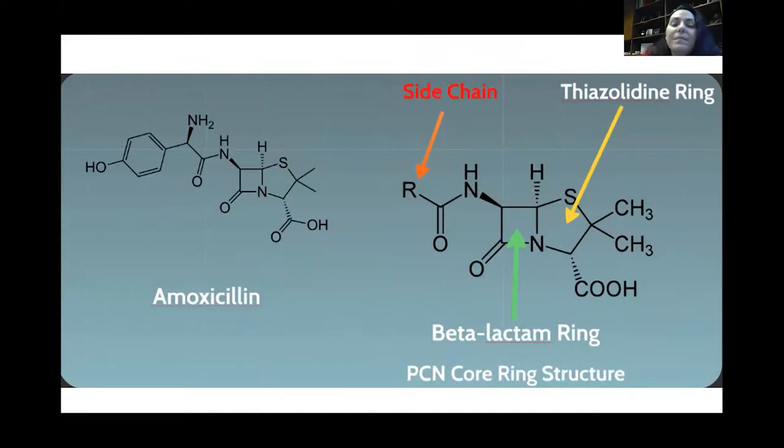Here we have the beta-lactam ring that is part of the penicillin structure. So you have your beta-lactam ring in the green area. You have the thiazolidine ring, which is the yellow area. And then you have your side chain. So the side chain identity is as important as the beta-lactam ring.